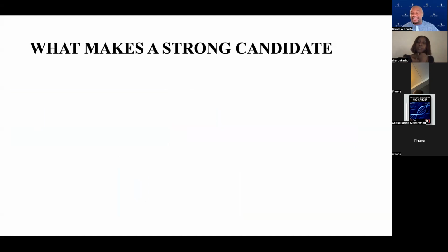They will tell you, this is what we are looking for. We are looking for research. We are looking for someone who has worked in the field. We are looking for someone who has done this. So they will tell you what they are looking out for, okay? And once you can show that you have at least some of these qualities, then your chances become high.